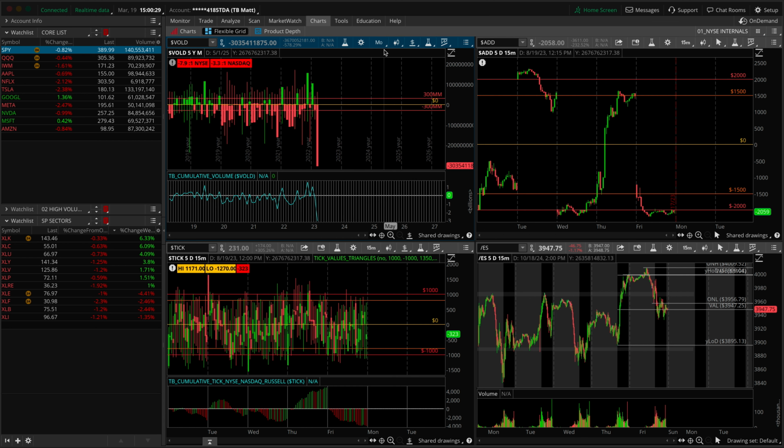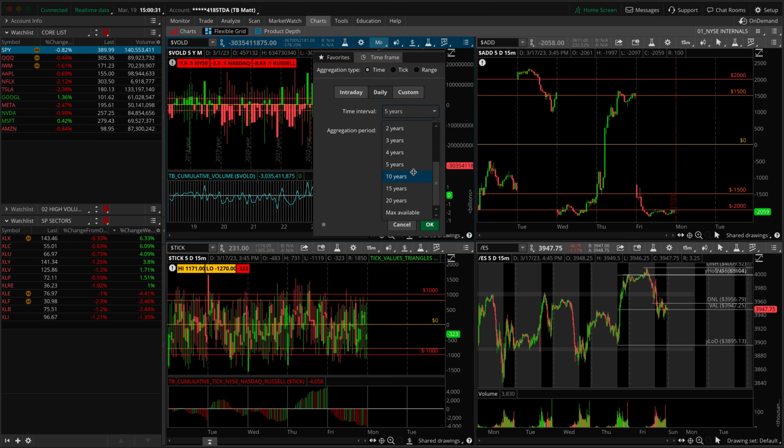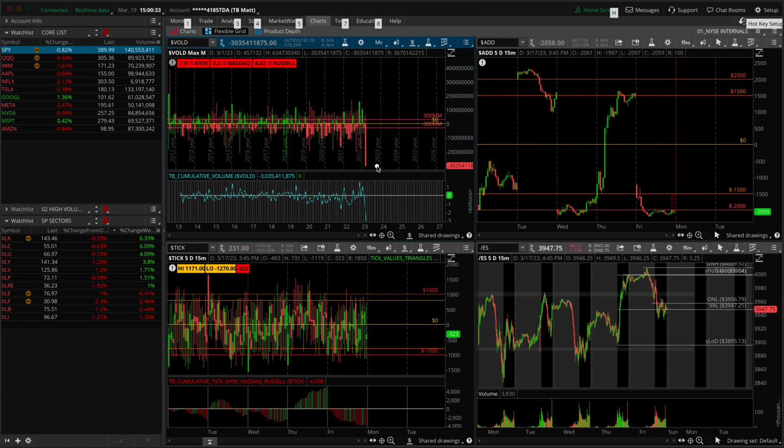Let me quickly throw this on a monthly, and I'll just come in here and I'll expand this to max available time frame. This is what we experienced on the Friday session. That's significant in terms of outflows. The worst reading that we've ever seen in the volume flows, okay? So noteworthy point number one.